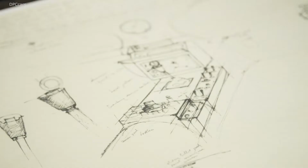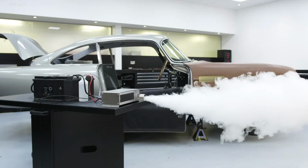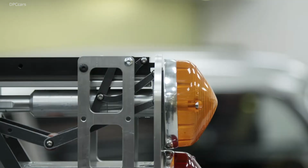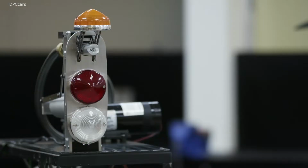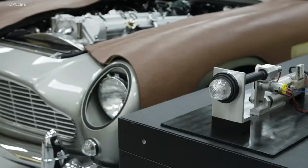I'm here today to demonstrate three of the gadgets which are ready to go in the car. We have the smoke screen, which is bespokely made by a manufacturer especially for the DB5. The oil slick, which has been developed by my team of special effects guys. And also we have the guns coming from the front light.